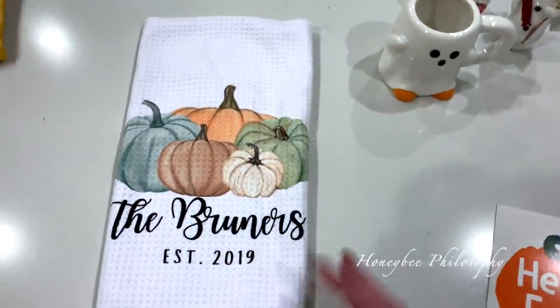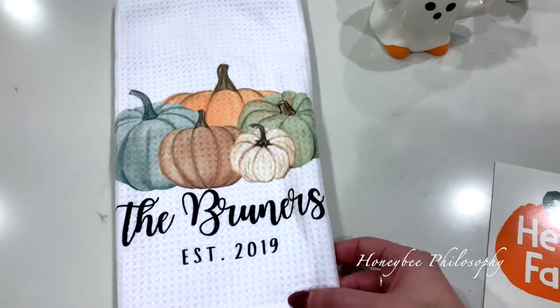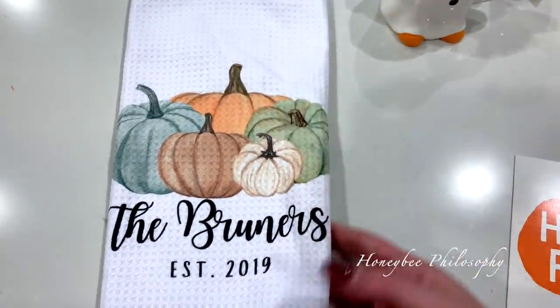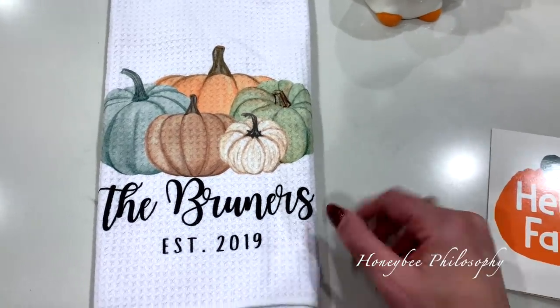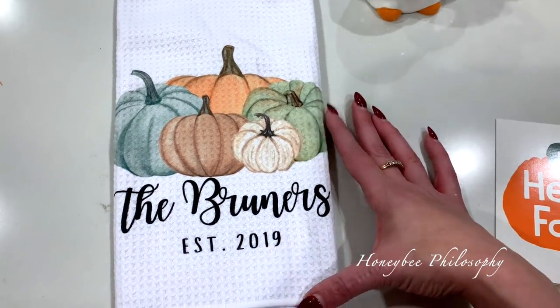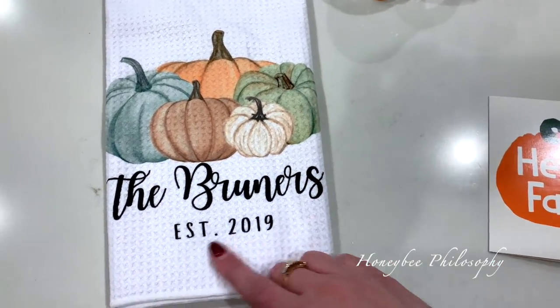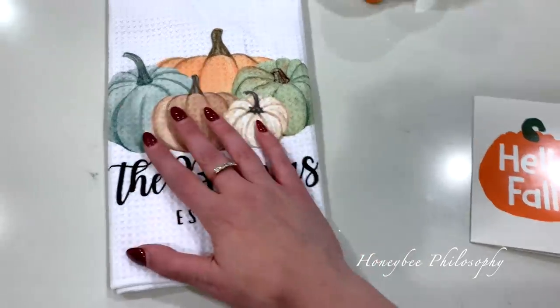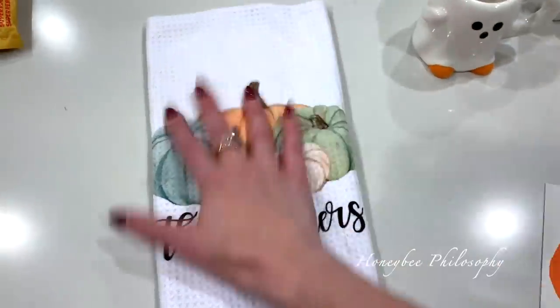I received the sweetest gift today in the mail from Barbara. Thank you so much, Barbara, from New York. She sent me this personalized fall towel, and it's perfect because it has all of the colors that we have in the house right now. And this is the Bruners, and when we were married, 11/2019. Thank you so much, Barbara. This is extremely thoughtful, and I love it so much.